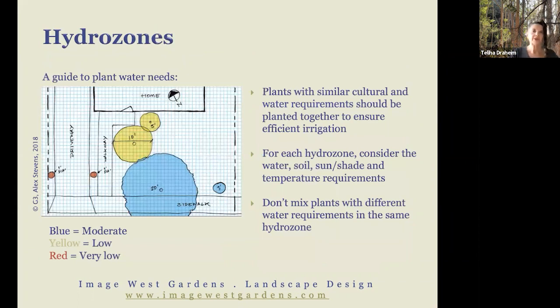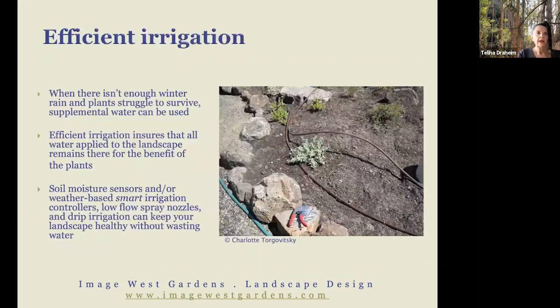Hydrozones are another way to think about where to plant things and what to plant together, because each hydrozone has the plants with the same type of water requirements. And this will ensure that your irrigation is not wasted because you're watering a plant that needs a lot of water with a lot of water and then drowning the plant that is drought tolerant. So you've got to know which plants like to live together. And this also leads into the topic of having efficient irrigation and smart meters and how to irrigate your plants so that they can survive when there isn't enough water. And that's a whole other lecture, so I'm going to keep moving on.